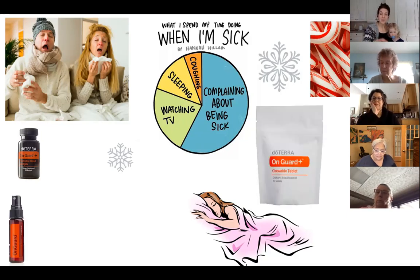Okay, did a picture come up? Onguard hand sanitizing mist right here. We use this all over. We think this is so critical. I am not a huge fan of traditional hand sanitizers. There's a lot of alcohol in them. There's a lot of other things in them. If they have a fragrance, there's also other things in them.